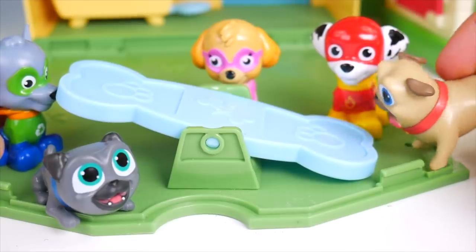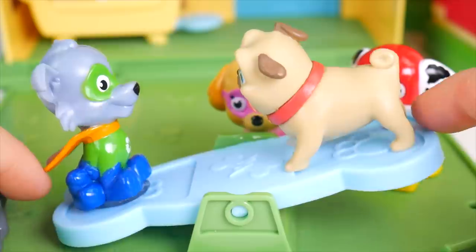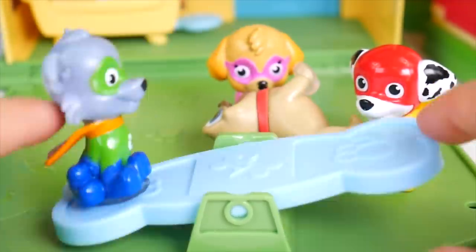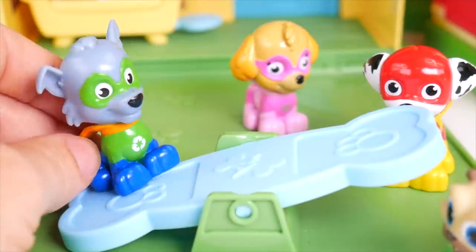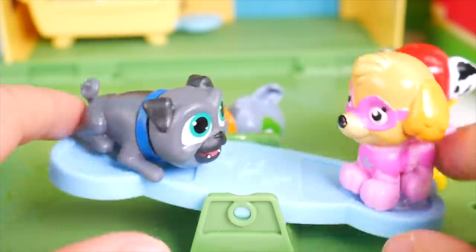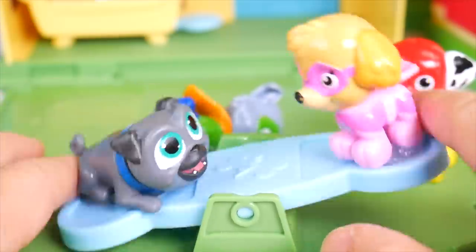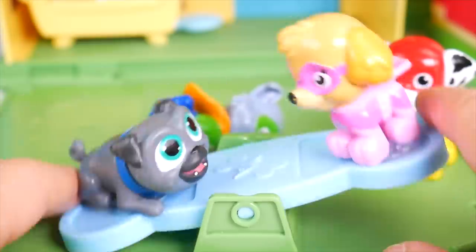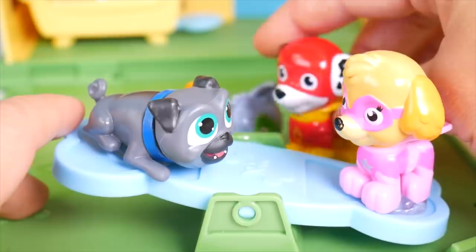We love playing outside on this thing. It sure does look like fun. Could I try? Of course, I'll get on it with you. Woohoo, here we go. Up and down. Be careful, I'm falling off. Whoops, sorry about that. Okay, who's next? I'm a little dizzy. I'll hop on. Me too. Go Sky, go Bingo, yay. Let's go as fast as we can. Whoa. Slow down. Whee! Seesaws are so fun. Your turn, Marshall. No thanks. This looks a little too wild for me.